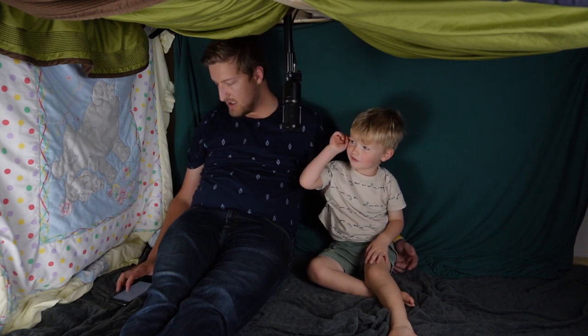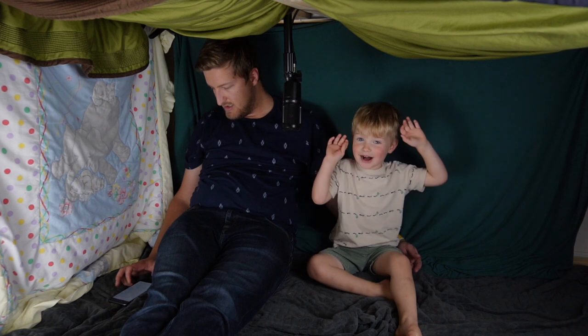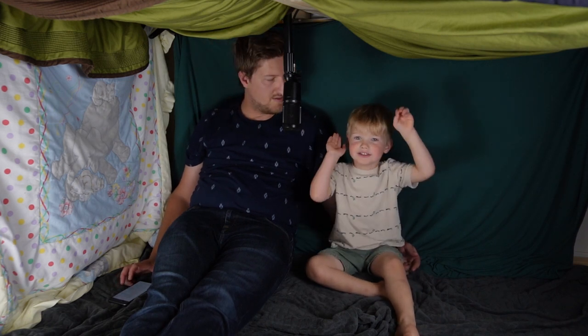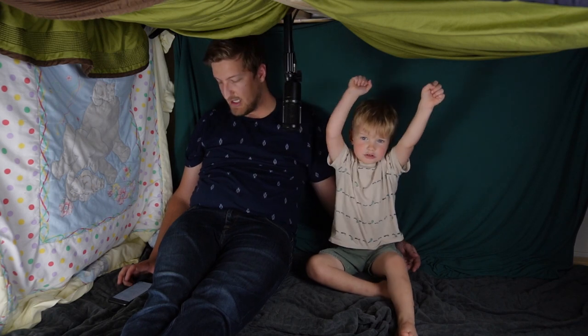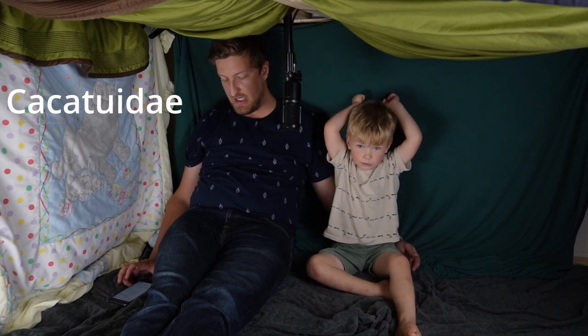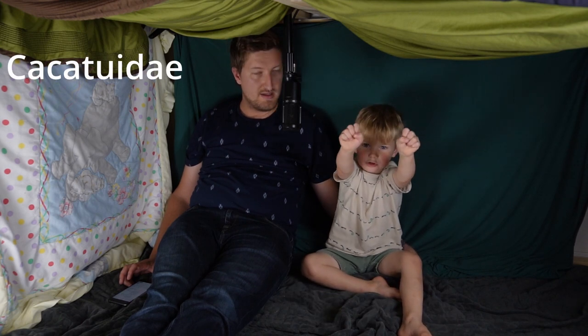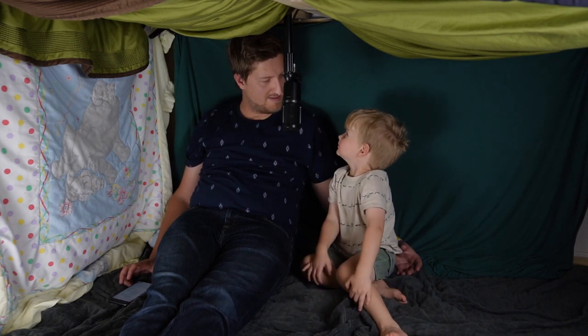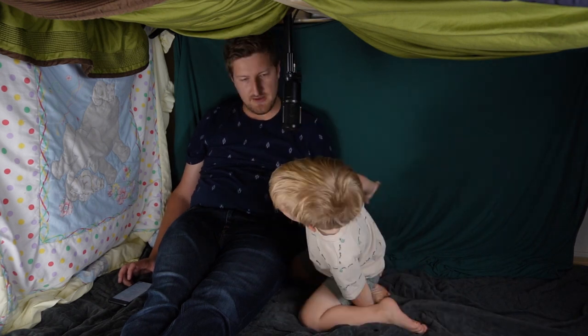Yeah, we start off with the scientific name. You want to say the scientific name again of cockatoo? Cacatuidae. Cacatuidae. Yeah, just like that. So cockatoos can live between 20 and 70 years.